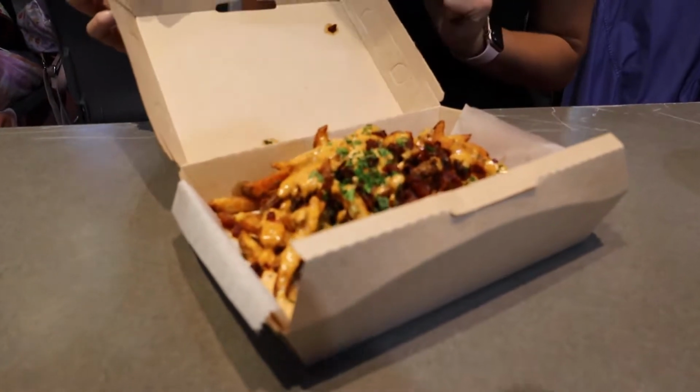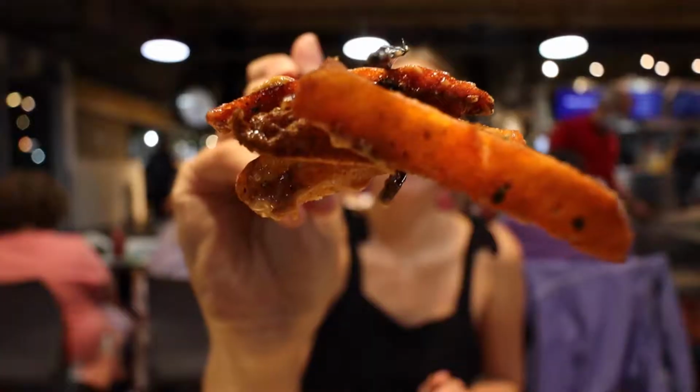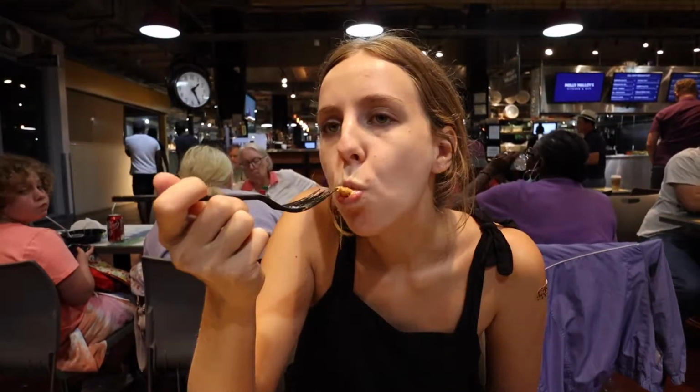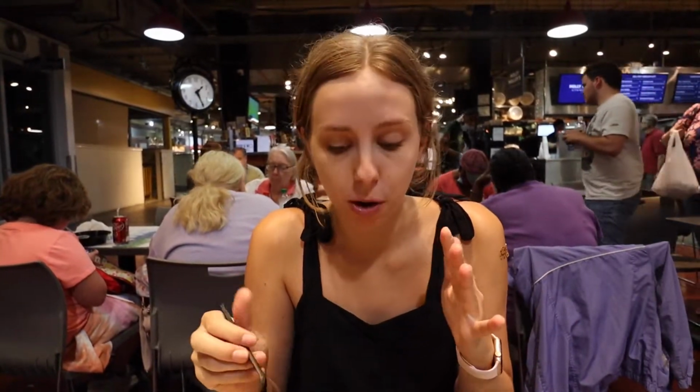We ended up going to Fox and Son, which we saw on our first walk around, and the fries just looked so good we had to get them. Honestly, everything looked good, so we may go back. We got the Chorizo Fries, and they have chipotle mayo, parsley, and chorizo on it. Oh my god, these are so spicy, and they have so many spices on it, but it's really spicy because of the chipotle mayo. It's so good.